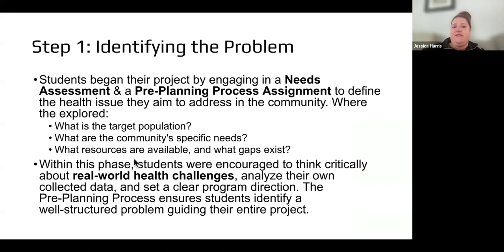So that's step one of identifying the problem. So the needs assessment, the pre-planning process. The key questions I had the students explore in this phase were, what is your target population? What's the priority population, right? What are the specific community needs? So I had them look and dive back into the data they collected. What does this community look like? What is the research context? What resources are available? What gaps are existing for them to really start to engage in, okay, this may be the problem, but what are those other things that we need to know about this problem?